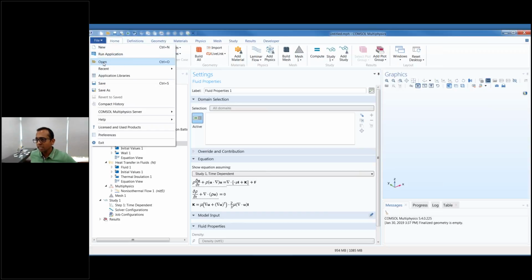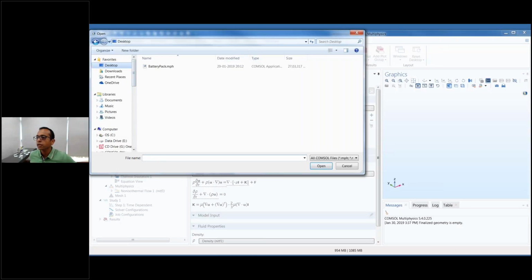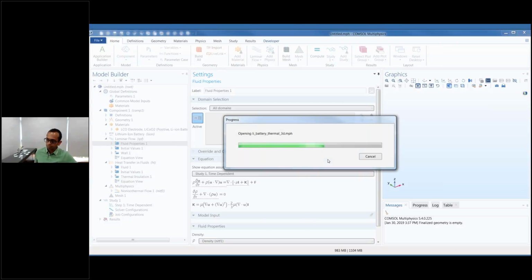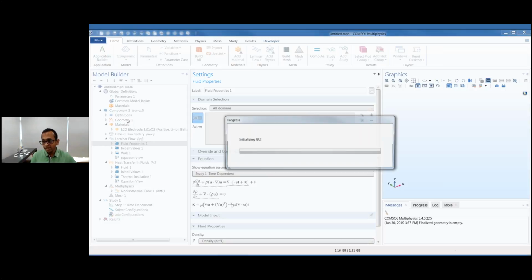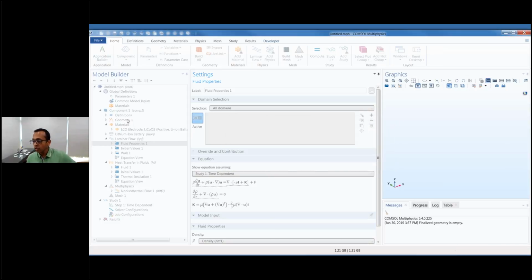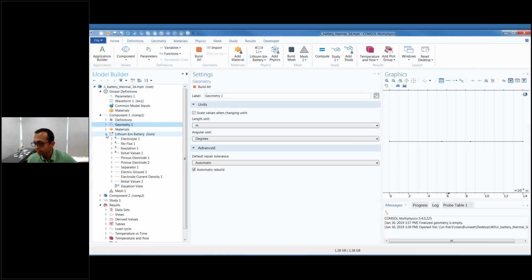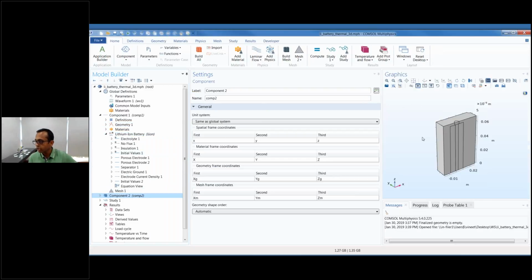At this point, let me just open a solved model that I have for the same problem. So, like I said, you start by importing the geometry in COMSOL. In this case, for the problem that we are going to solve now, what we have done is we have solved the electrochemistry problem on a 1D geometry, and the CFD and the heat transfer problem on a 3D geometry. But once again, everything is contained in a single graphical user interface, and COMSOL automatically couples between the dimensions as well.